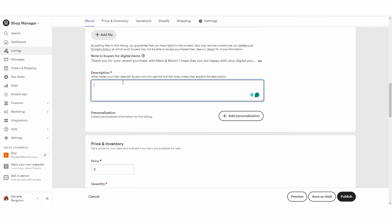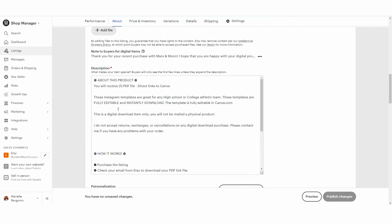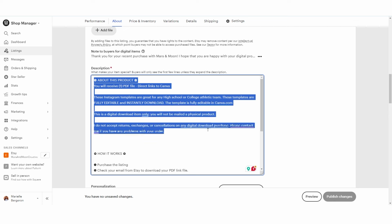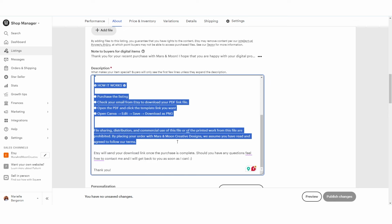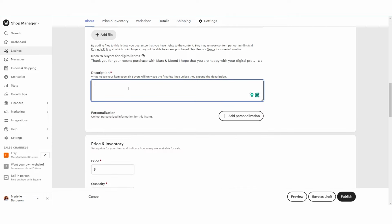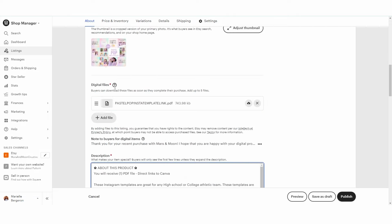The next thing you're going to have to add is a description. Now I have a description already laid out that I just continue to update, and you are free to take my description and kind of make it your own. But I like to use little flower emojis or emoticons, and I say about this product. I'm going to just copy and paste it, and then I'm going to read it to you so you can kind of make it your own. So let's go to the top.